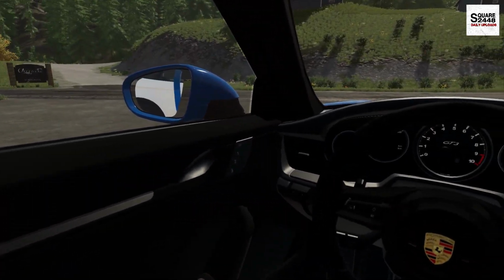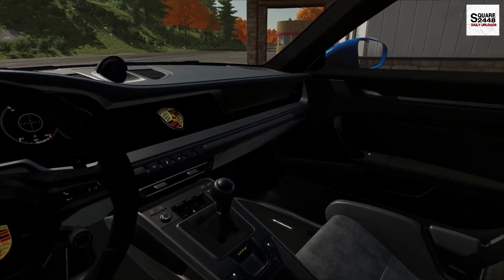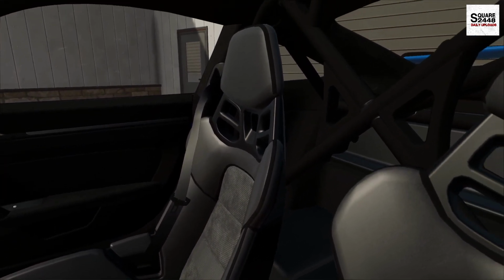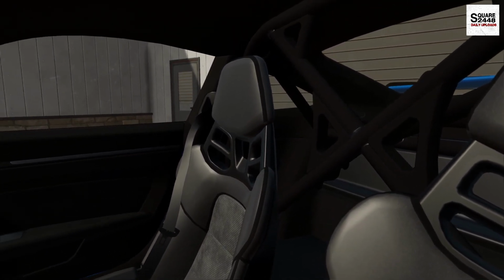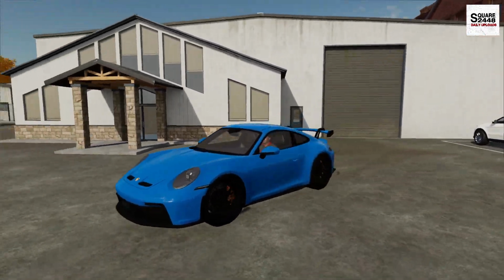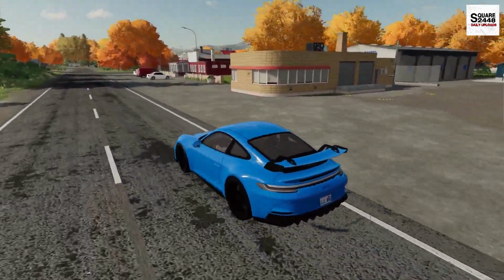But look at this, guys. We have the full bucket seats. This is a manual, which is one of my favorites, and we did end up getting the roll cage here. So let's go back to house. We'll have to be careful not to go over the speed limit. This thing is so much fun.